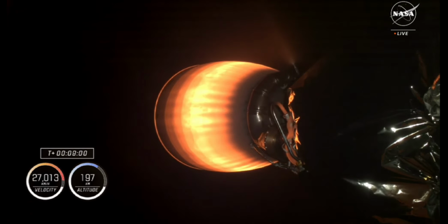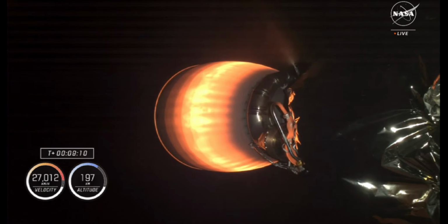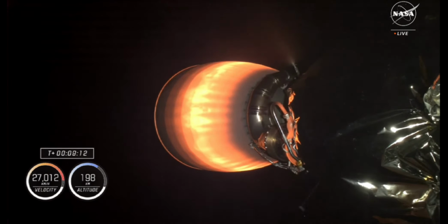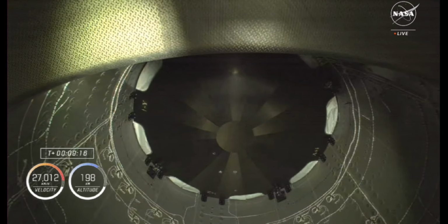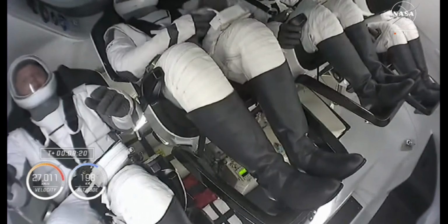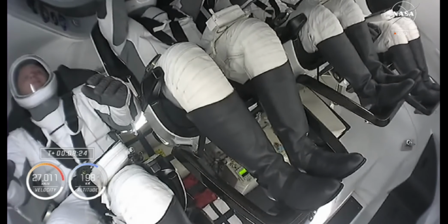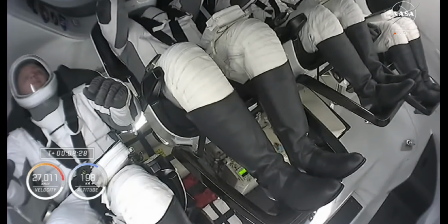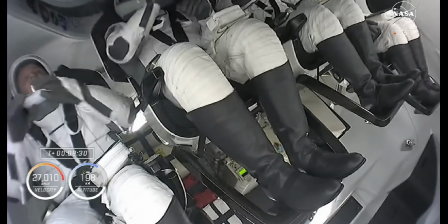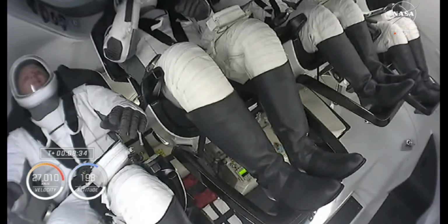Dragon, SpaceX, nominal orbit insertion. Hearing good call outs following second stage cutoff. Copy, launch escape system disarmed, as expected in orbit. That is great news. And we are getting our first view of Crew-8 inside Endeavour, 3 of them in space for the very first time.